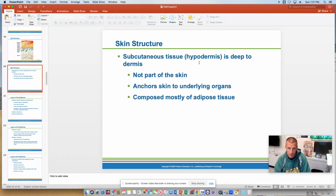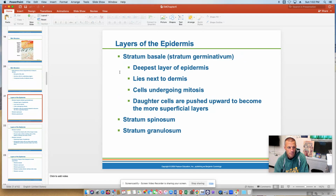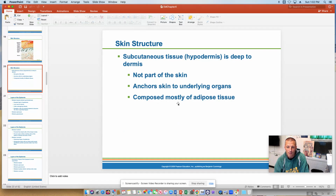Okay, so subcutaneous means below, hypodermis or subcutaneous. Same thing, subcutaneous, hypodermis, below the dermis, below the skin. Not a part of the skin, but it anchors the skin to the underlying organs, composed mostly of adipose, fatty tissue. So I mentioned to you one day that that's one of the reasons as we age that we have a harder time maintaining our body temperature, because we lose that subcutaneous fat that diminishes to some degree.